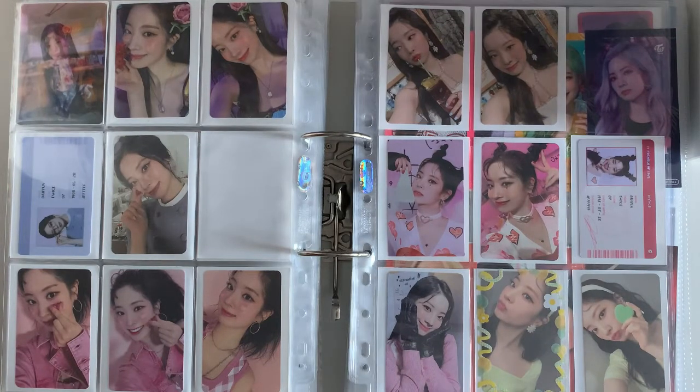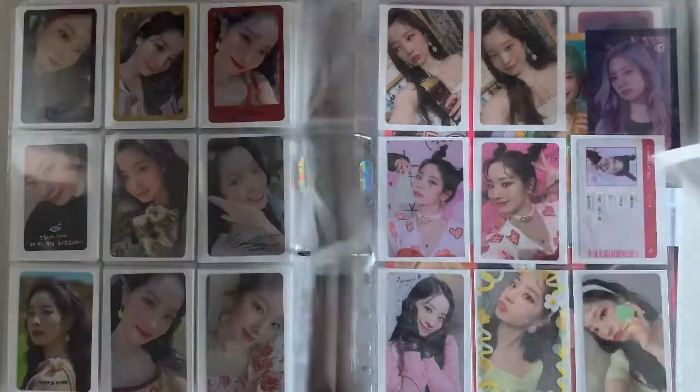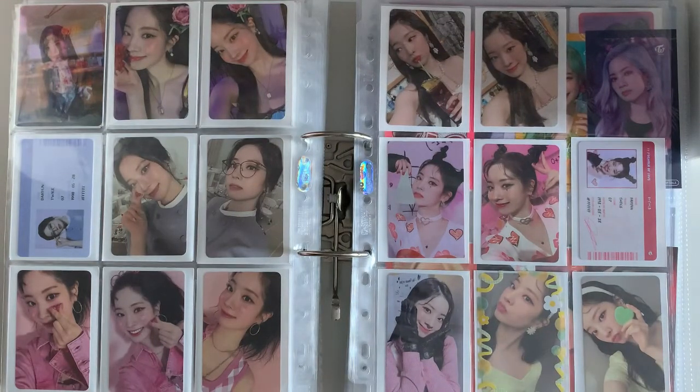The plan is to get a Taste of Love order benefit and just put it here, or I'll just get a second copy of this card, either way. But I know that I have the card, so I know the collection is complete. It's just not in this binder. So yay, finally. Oh my god, I love it so much.